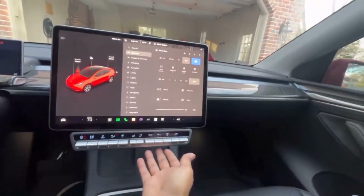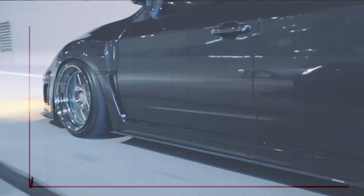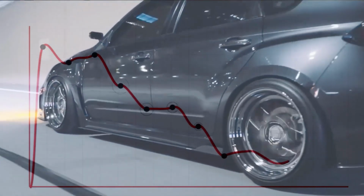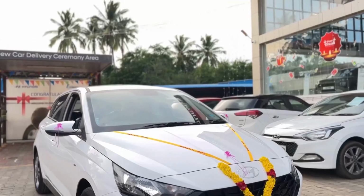All these fancy features are destroying resale value. Insurance companies charge 20 to 30% more for these high-tech cars because repairs cost a fortune. Cars can lose half their value just because one or two systems failed. So what's the solution? Here's my advice.